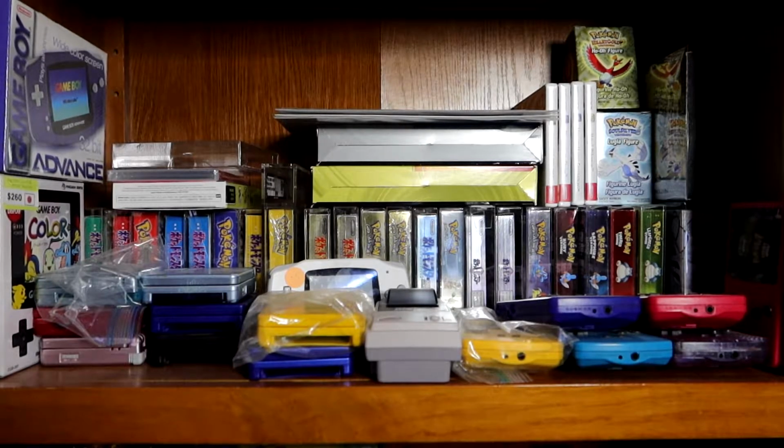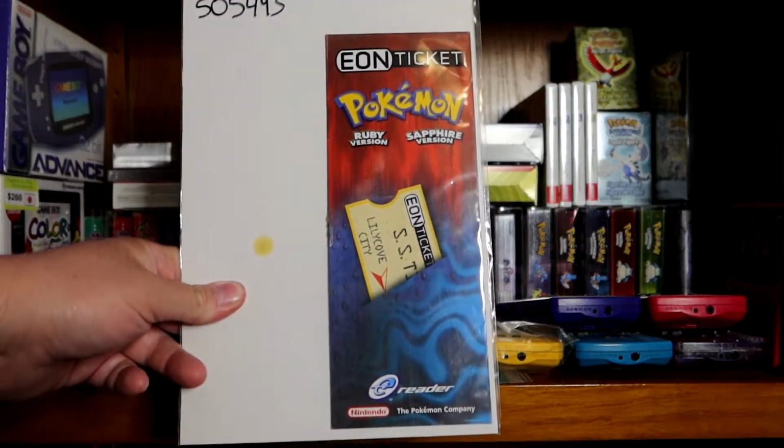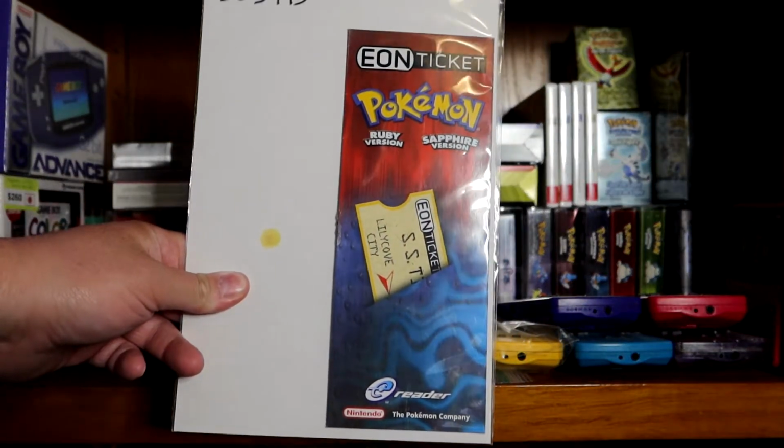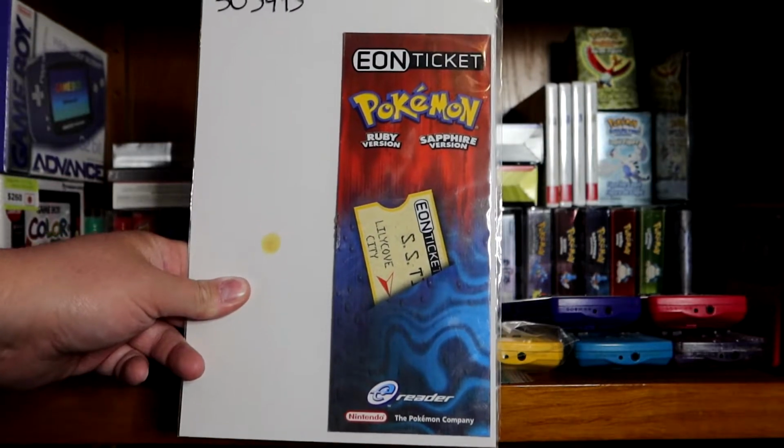Okay, everybody, so now we're getting down to our second shelf here, and there is a lot to cover on here, just because it is a shelf that I have a lot of my more expensive and unique things, so let's jump right in. First and foremost, I actually have an Eon ticket. I actually got this from an original collector who had 35 of these sitting in his basement, so go figure.